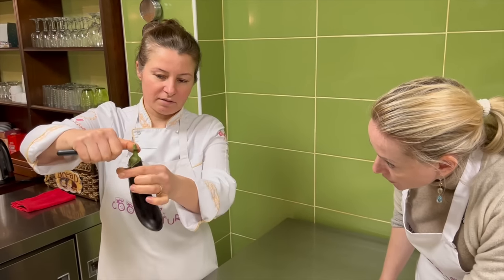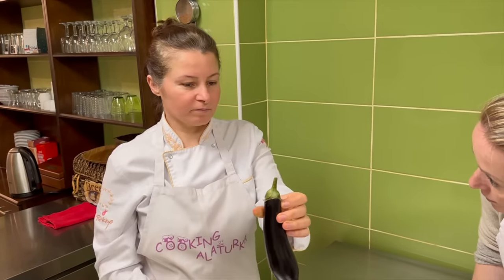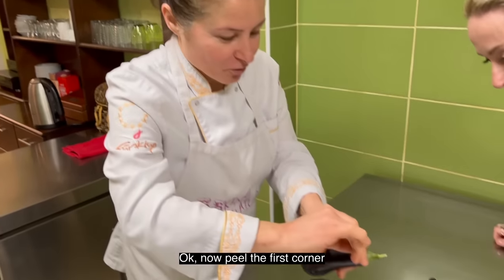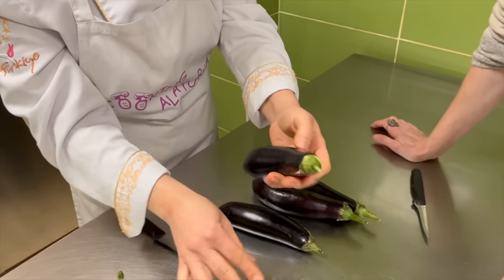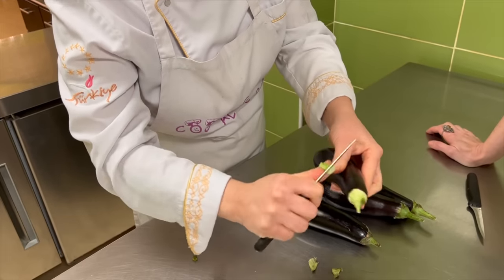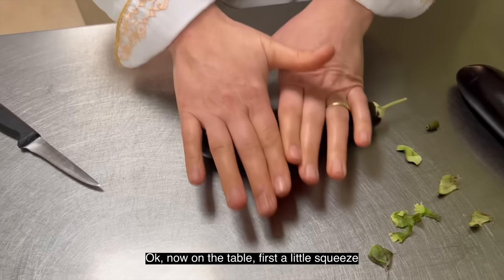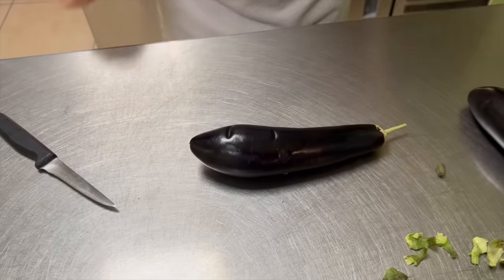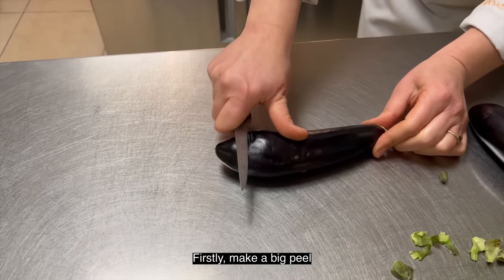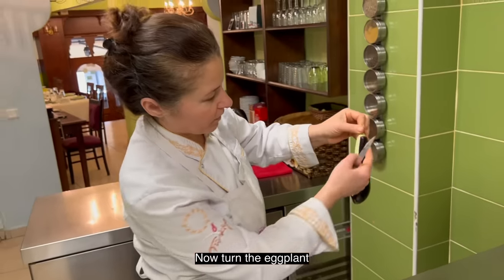You turn the eggplant, not the knife. Oh! Wow! I didn't see that coming. Now first corner, peel. Now knife, scrape, clean. Now inside, first a little squeeze. Massage the eggplant. Not deep. First two fingers, then start. First big one, peel. Now turn the eggplant. Now two small.